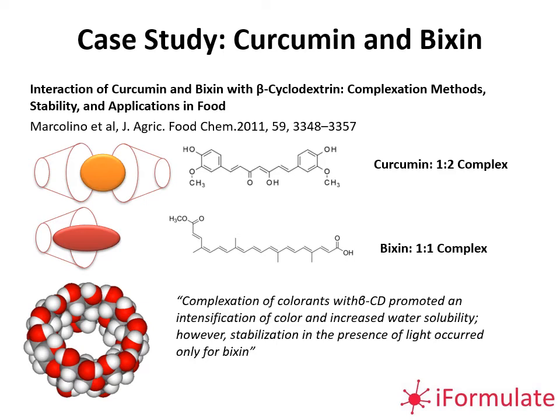And here are some examples from a publication from 2011. In the case of curcumin, that was encapsulated using two beta cyclodextrin molecules, and bixin was encapsulated in a one-to-one complex. So these complexes are stoichiometric, either you have two or one cyclodextrin molecule per guest molecule. And the sorts of benefits quoted here are intensification of colour, presumably you're keeping the colourant molecules apart and giving you that sharper absorption that gives you a more intense colour, and increased water solubility, as we've said.